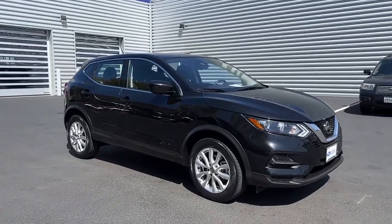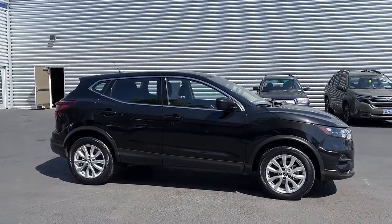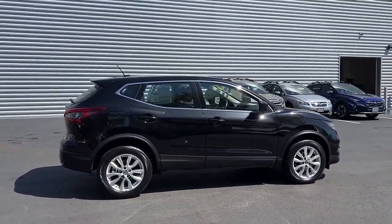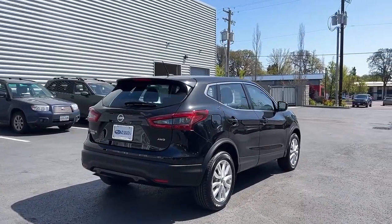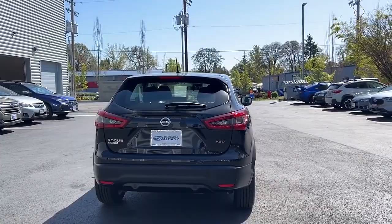Come test drive the 2021 Rogue. The stylish Rogue gets 27 miles per gallon and still boasts nearly 58 cubic feet of cargo space. With a 5-star side impact safety rating and confident handling, the Rogue is more than you expect and everything you deserve. This vehicle has less than 70,000 miles.